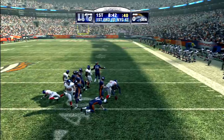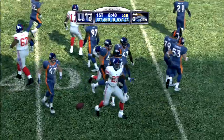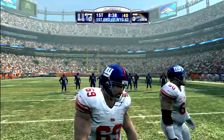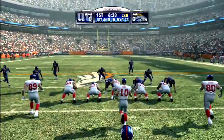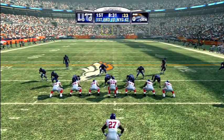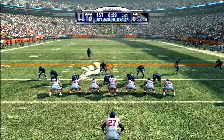The defender gets him to the ground. That was an excellent run there to pick up the first. Yes, sir. He really found a nice hole, was able to exploit it for a good gain. They're going to have to do a better job getting in those running lanes if they're going to stop him consistently.